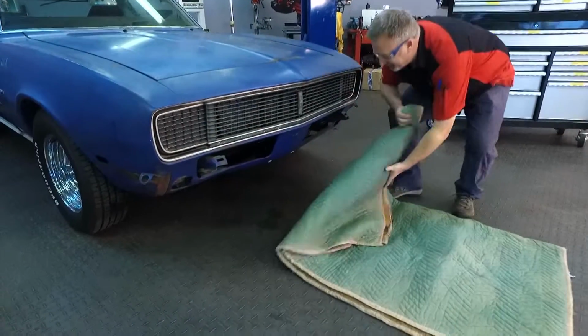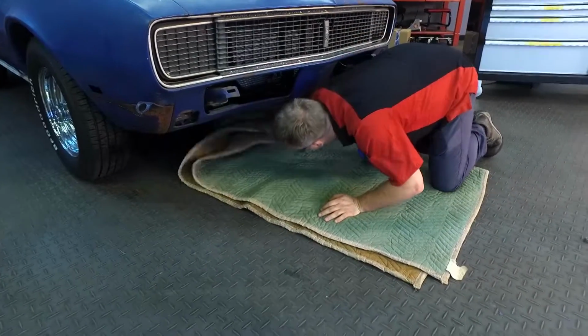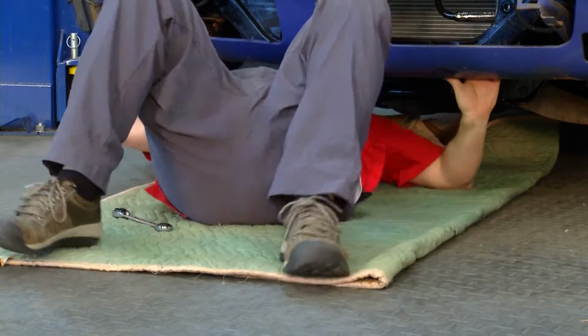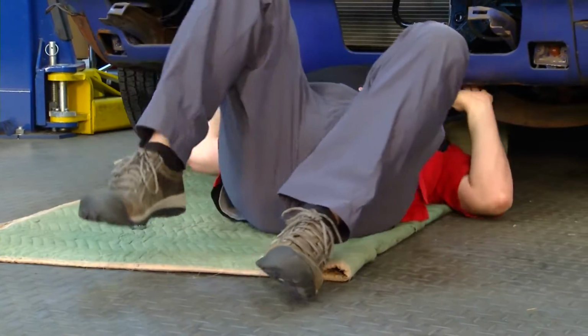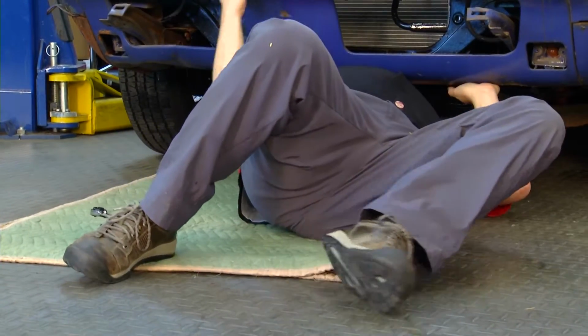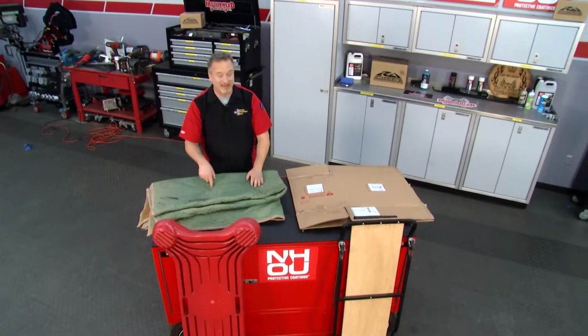Got the old mover's blanket here, if you're lucky enough to have one in nice shape like this one. Same story here. This is going to soak up all the fluids. This is particularly hard to slide around on, so it gives you some cushioning under a vehicle, but it doesn't work all that well for maneuvering, and it definitely is going to soak up all the oil, and it's going to stink, because this one really stinks.